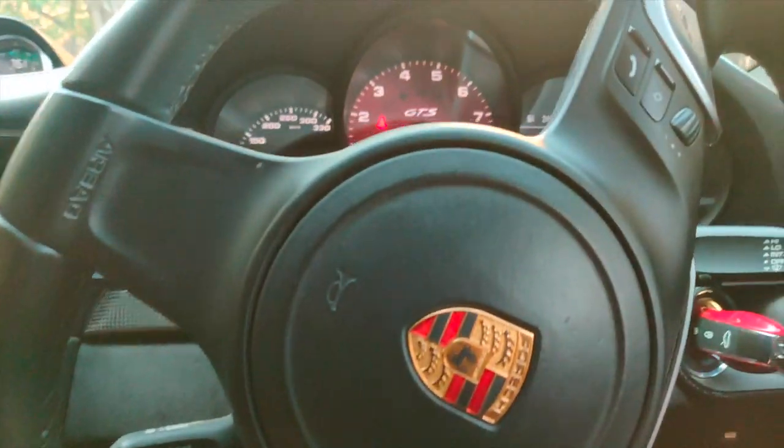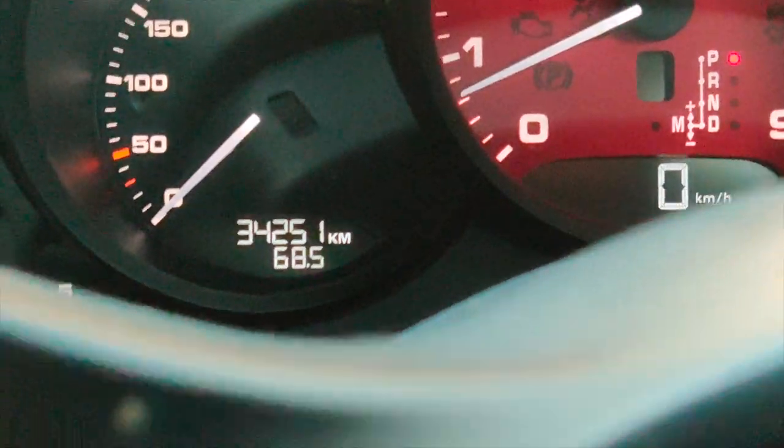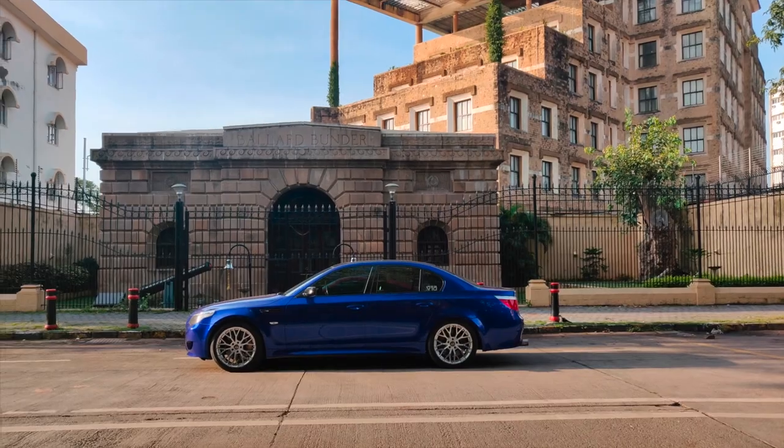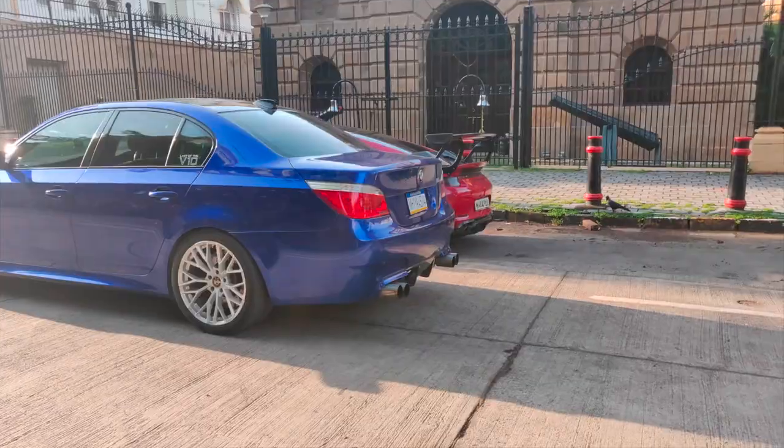Wow. Pretty sick car, man. I remember when he first got it with 0 kilometers and it was 34,000. This thing's seen a lot in the last 3 years. There's actually a 911 behind this car. There it is.